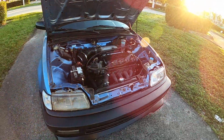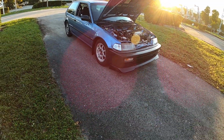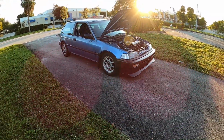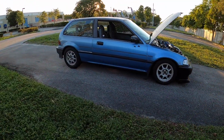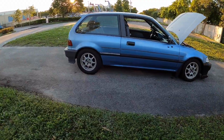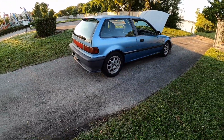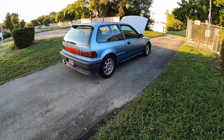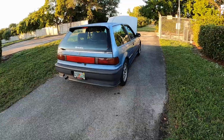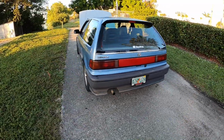Yeah, car's getting there little by little. I just need to start banging out more content this year and showing you guys my journey with this car since I've had it. I currently own this car for a little over 2 years. And I'm not the richest person in the world, but I try to get this car there little by little.